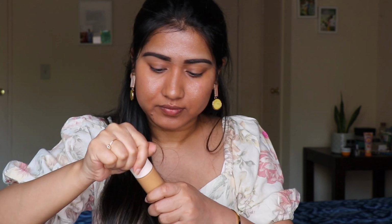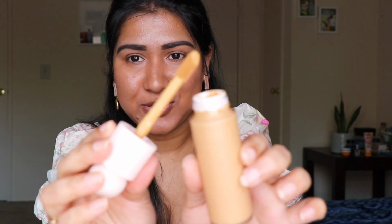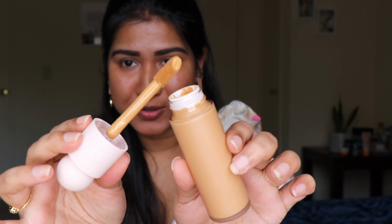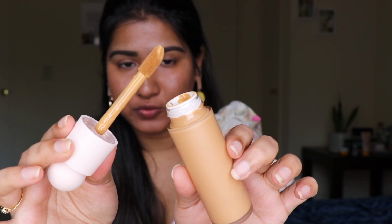So yeah, and there is something, well, what's that? There's something inside it which is making a sound when I'm shaking it. So it comes with this beautiful doe foot applicator. Look at this applicator, doe foot.